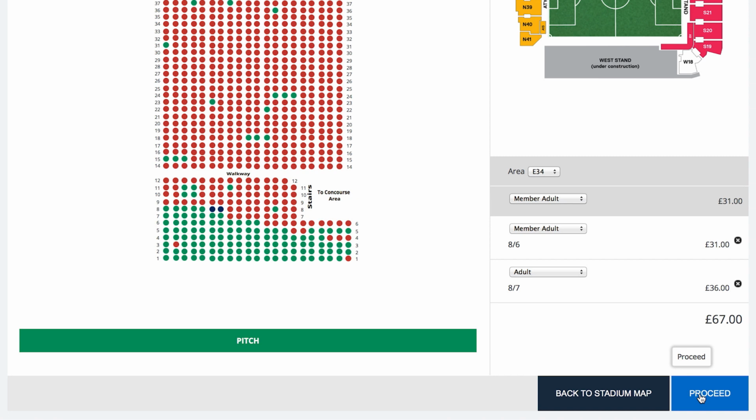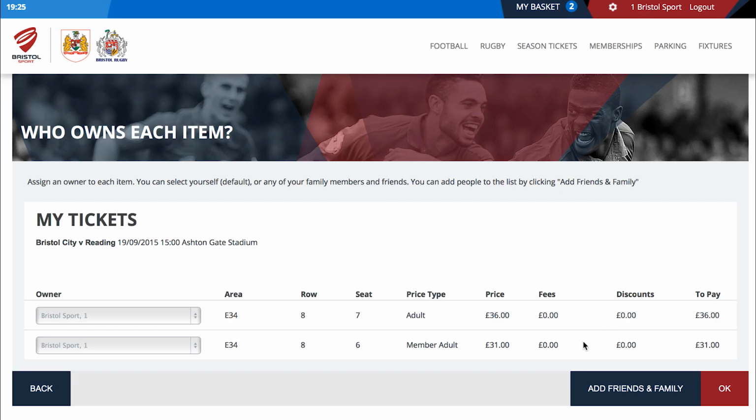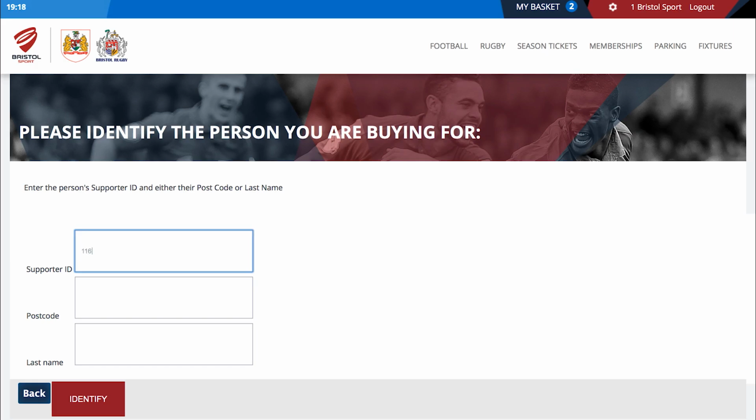Before heading to the checkout stage, it is vitally important to assign owners to each ticket purchased. If you are simply buying tickets for non-members, then you can assign yourself to all the tickets. However, if you are a Forever Bristol member, you must only assign one ticket per member. You can click Add Friends and Family, which will let you put in their details and assign the tickets to them.